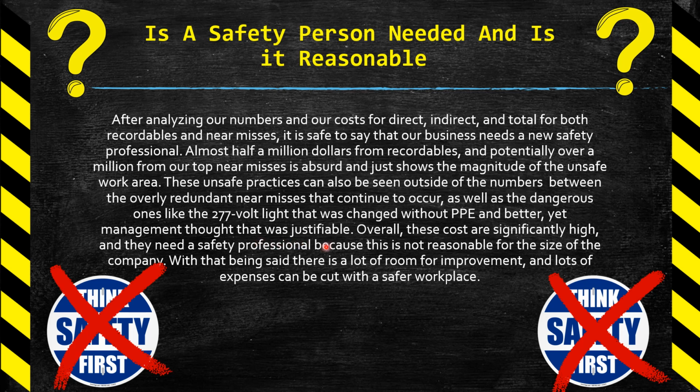team is having overall. And overall, these costs are significantly high, and they do need a safety person, because it's not reasonable for these costs at the size of the company that we have, and it's not reasonable that electricians are working on live outlets and live currents while working with electricity. We see lots of hazards throughout this company, and it is time that they get a legit safety person, and they need to do it quickly so they do not have a horrendous injury happen to them soon.